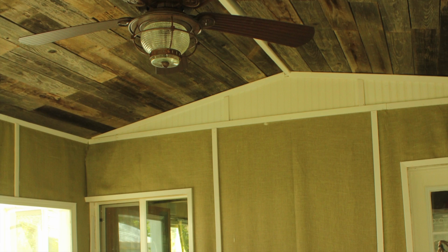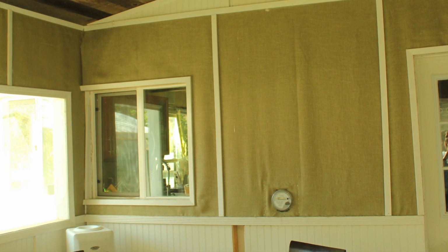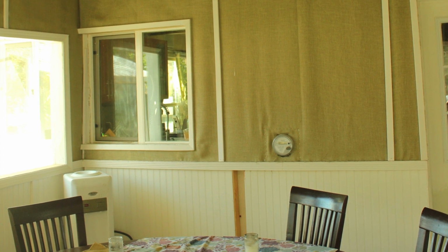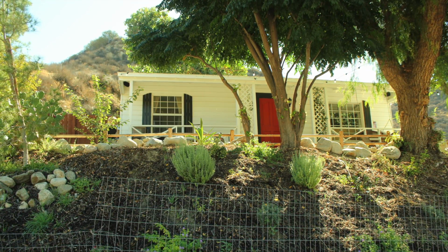Here's a better shot of the roof. And it's literally our neighbor's fence fell over and he was going to throw it away, so we built a little roof over the patio. So totally recycled materials. Here is a shot of the house from the street.